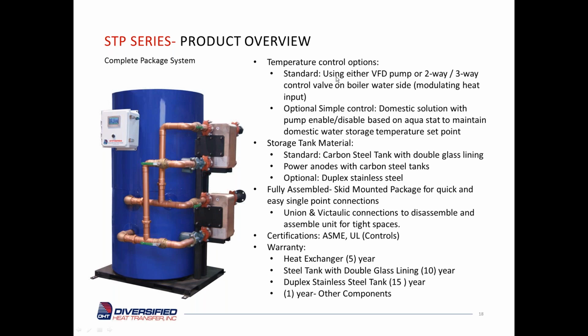So the temperature control options are either the VFD pump or a 2- or 3-way control valve. We also have an option where we leave off the control valve and the pump. We just let the boiler water feed through the heat exchanger continuously. I mean, if there's another control on that pump, so be it. But typically, this can be running all the time.